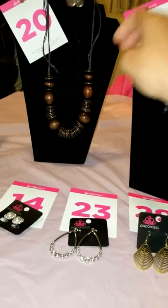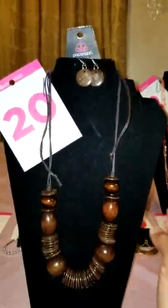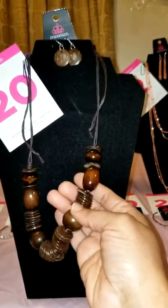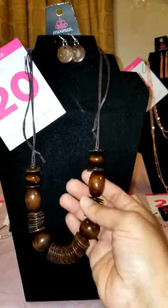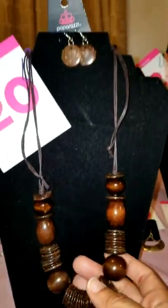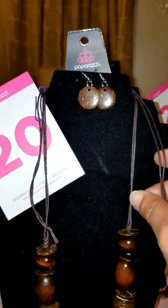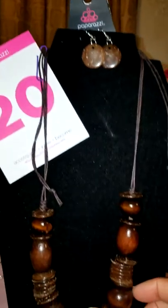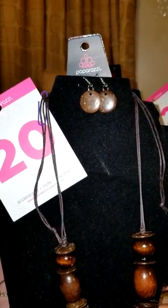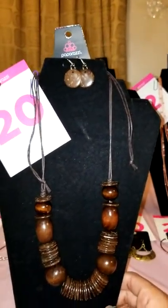Okay, the next one is... Okay, these are wooden. This is a wooden necklace, with a lot of wooden discs in between the wood. You see that? Isn't that beautiful? Can you believe this is $5? Matching wooden earrings. It's got a rope. This is for people that don't like to wear the metal. You can get the wood with the rope. And if anybody likes this one, you're going to comment bling 20 in the comments below.